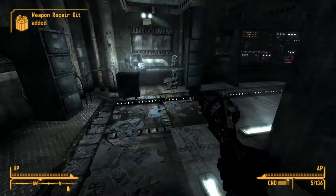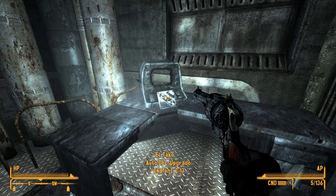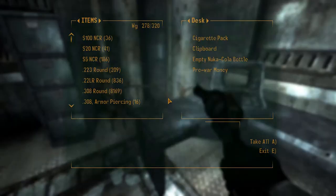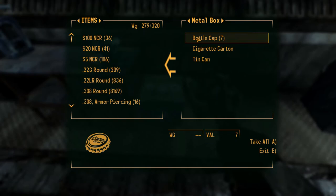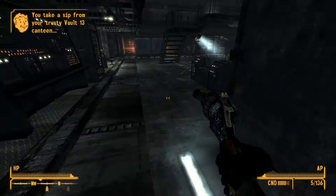Oh, look. Auto dock upgrade, implant C13. Are these, like, implants we can give ourselves? Can we, like, get additional implants? Or I wonder if they conflict with the ones that we got in the Mojave. I don't know. Man, I want to just turn me into a robot, dude. Turn me into a robot. Hell yeah.